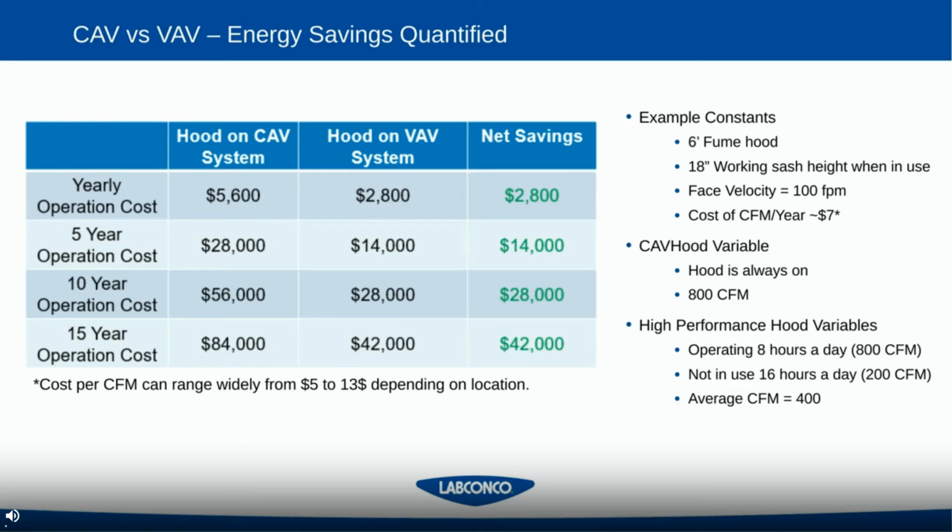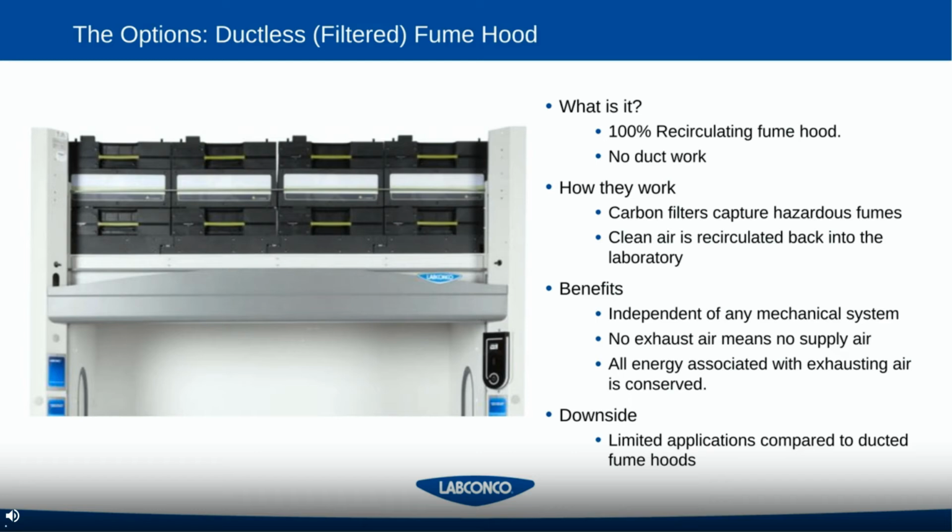It's an obvious depiction of energy reduction, and it's a great option that many are using today, and it's becoming more and more prevalent as we go along. The next option, and really the last option before we get to combining some of these, is ductless fume hoods. These are relatively new concepts as far as fume hoods are concerned. They are becoming more and more acceptable across the market. They are gaining traction and popularity.